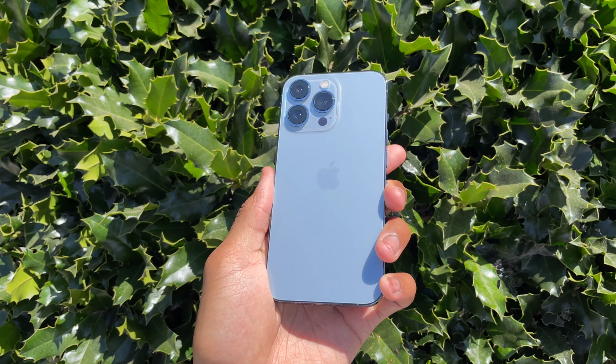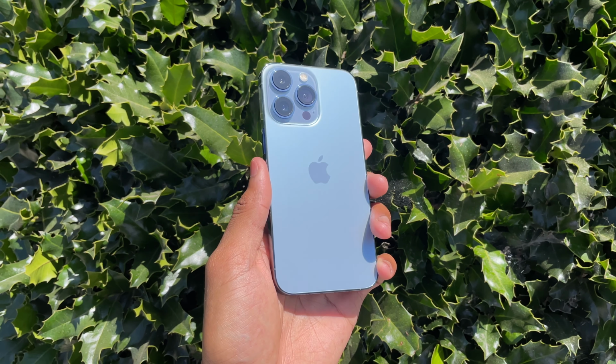I would get 6 to 8 hours of on-screen time, which was pretty heavy usage since I also shoot videos. And on days where I would shoot videos, I would end my day with about 10% battery left, which was really good since recording takes up most of my day. And on my days where I would use the 13 Pro like a regular phone, I would end my day with about 30% battery left, which was a good enough difference for me.